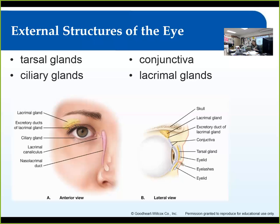Okay, so that is the conjunctiva. It also secretes a lubricating fluid. Actually, it said lubricating mucus. There you go. It's eye boogers, I guess. So that's the conjunctiva.